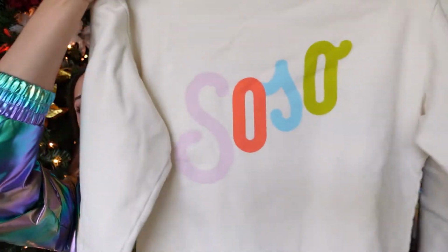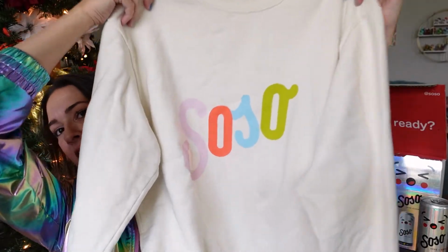And I'm pretty sure they sent me like a really nice sweatshirt. Oh my gosh, how cute! Can you see it? It's a cute sweatshirt. It's like oversized, or maybe it's just not in my size. I don't know, but it's like deluxe. Like, this is a nice quality sweatshirt. Good on them for having good merch.